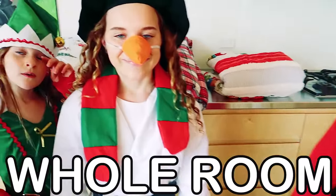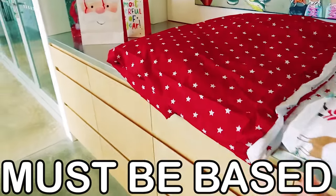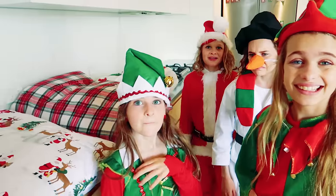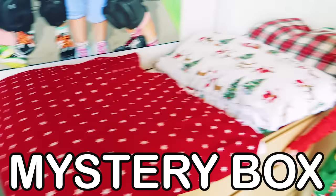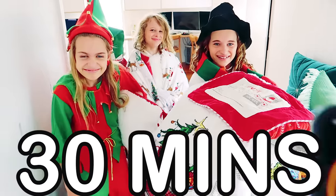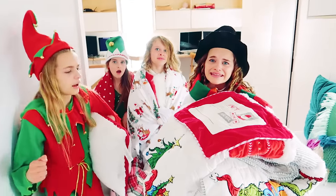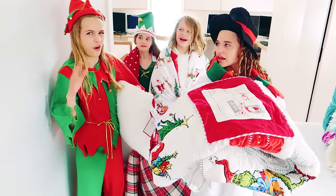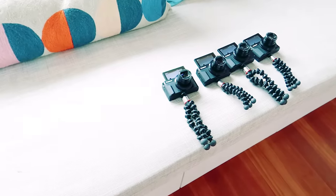So your whole room must be based on the quilt covers. And what happens if it's not? Well, you're not gonna score high, and then you're not gonna win what's in the mystery box. You have 30 minutes to completely finish your bedroom makeover. I reckon I can finish this in 5 minutes. Socky's famous last words. Grab a vlogging camera, go!